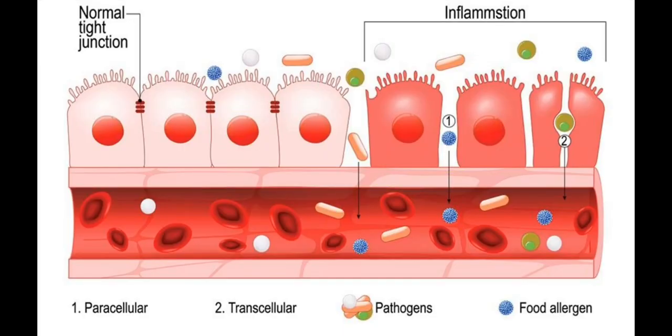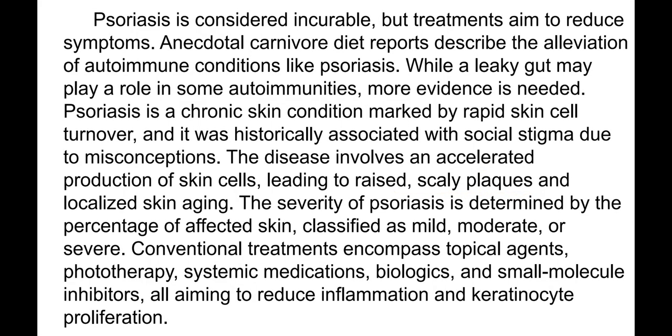Here we see a picture presenting inflammation in the lining of the epithelium layer in the gut, and when it is leaking, all these substances can go into the bloodstream and then cause autoimmune diseases. Psoriasis is considered by official medicine as incurable, but treatments aim to reduce symptoms, as always. Official medical care does not cure diseases, it is just reducing symptoms.